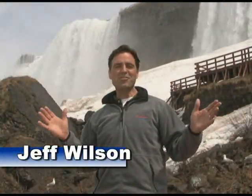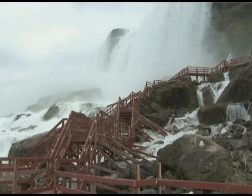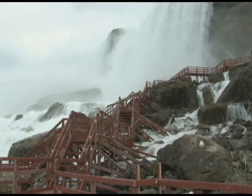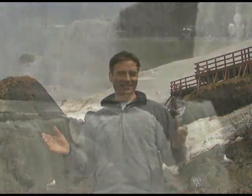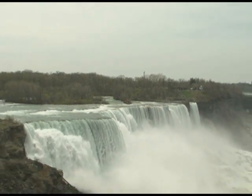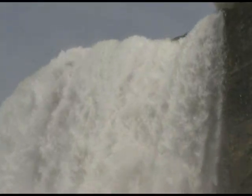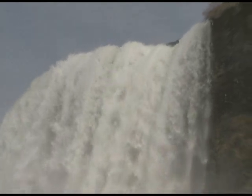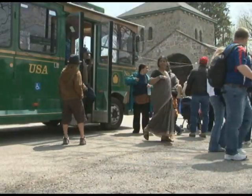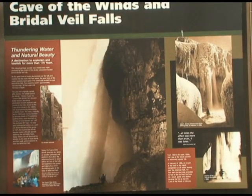There are more than 53 million decks in America, but none quite like these. Hi, I'm Jeff Wilson at the Cave of the Winds decks at Niagara Falls, USA. And I want to show you why these decks are truly one of a kind. Of course, there is the location. Niagara Falls is one of the world's most famous waterfalls, with more than 150,000 gallons per second plummeting to Earth. It draws visitors from across the globe, and these decks have been enjoyed by millions of people since the 1920s.